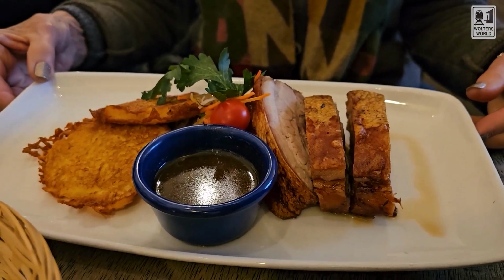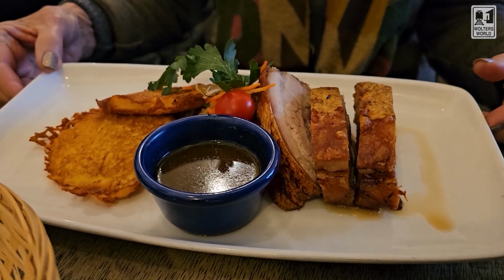And actually, a lot of these side dishes in some restaurants will be made as a main dish, but Kartoffelpuffer, the potato pancakes, are quite nice. Sometimes you'll notice they'll put applesauce on it. And if you see that, a lot of times that's because it's going to be a main dish when they do it that way.